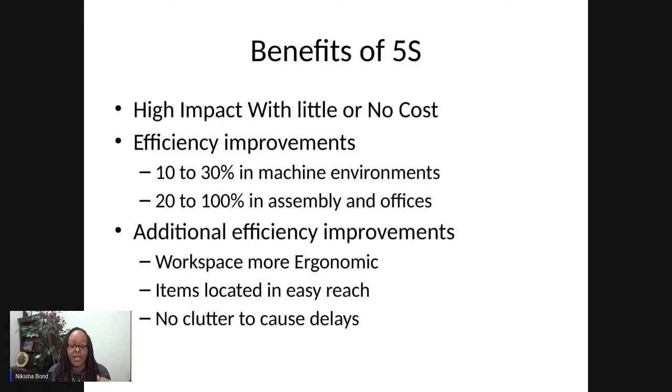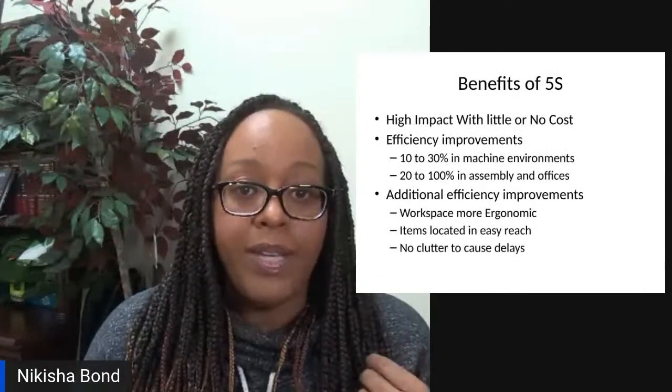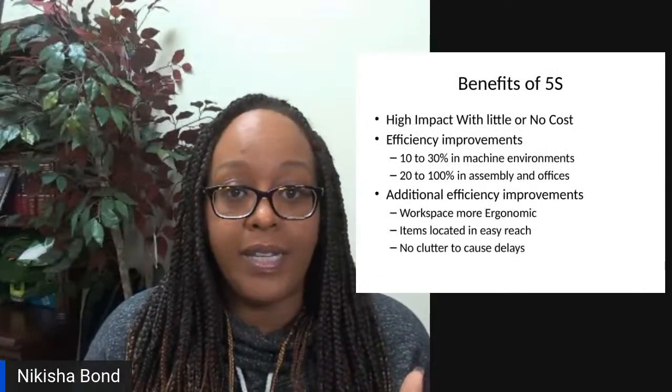So I'm not going to spend a lot of time on the things that you guys don't really need to know. But the benefits of 5S is you can have a high impact with little or no cost. It improves your efficiencies and it improves your performance. It makes it so that you don't have any clutter, you don't have any delays.